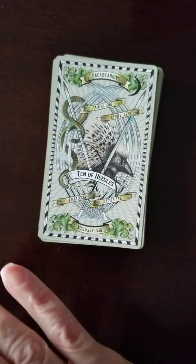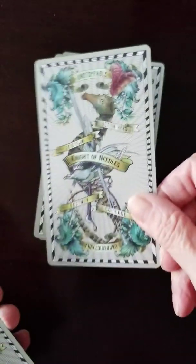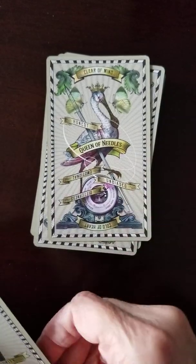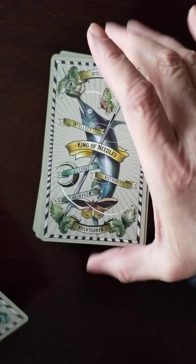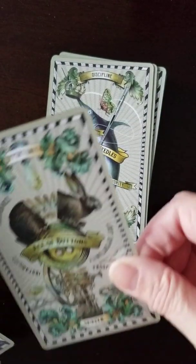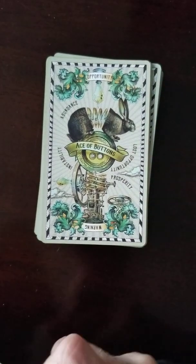interpretations on these cards. Then, of course, we have the page, the knight, the queen, and the king of needles. And I believe this one's the last suit before we get to the trump cards. The Ace of Buttons is the coin or pentacle suit.